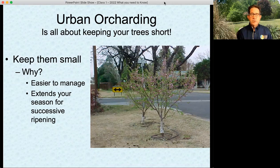So a peach tree can easily get 30 feet tall and 20 feet wide. In that same space, you can have 4 to 6 smaller trees so that you get what's called successive ripening. With the Desert Gold peach, it ripens about mid-May. So then you get a couple of weeks of peaches in mid-May.